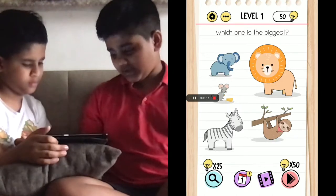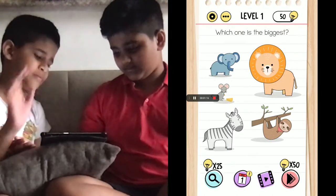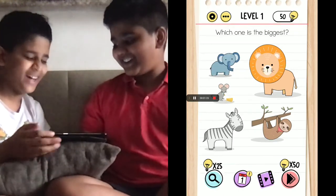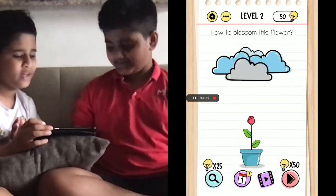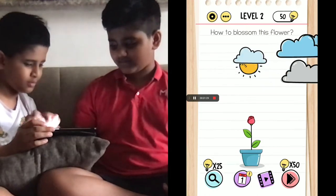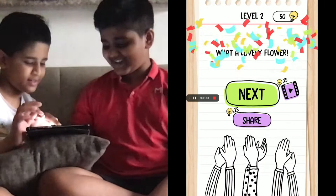Which one is the biggest? I know this. This is a trick. It's the elephant. Yes! That's easy. Lion has the biggest shape. Okay. How? What? You're so boring! Next. Okay.